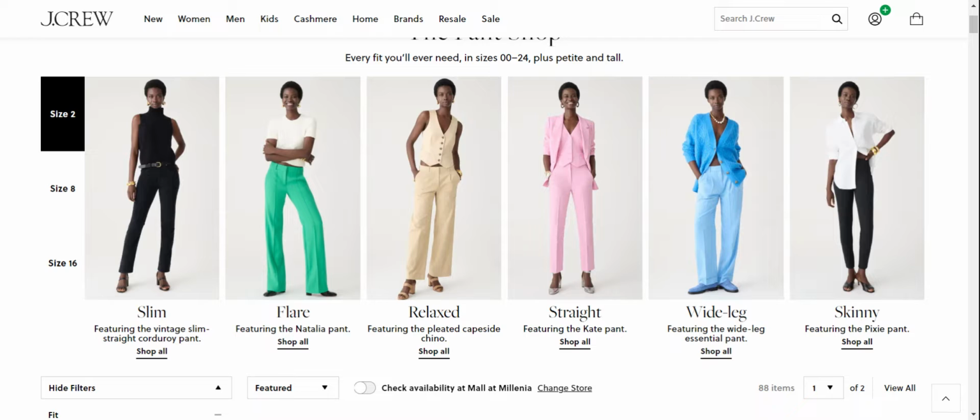So the first thing I want to point out is that flattering silhouettes are always going to fit you well. But just because clothes fit you well doesn't mean that they're going to be flattering. So let me repeat that. Flattering silhouettes will always fit, but clothes that fit are not always flattering.